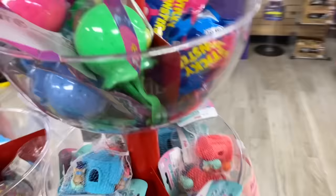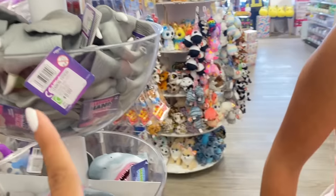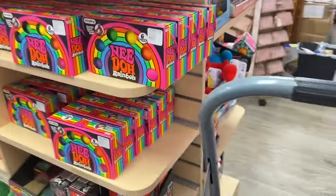Star, star, star. They've gotta have something in the shape of a star. They do not have it. See, this is gonna be so challenging. But let me tell you, they're gonna have something that looks like a star. Maybe even a squishmallow. Okay, they've got rainbow. They do have star dust shimmer needles, but we're trying to find the actual shape.